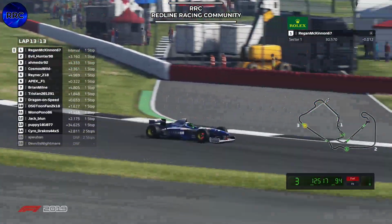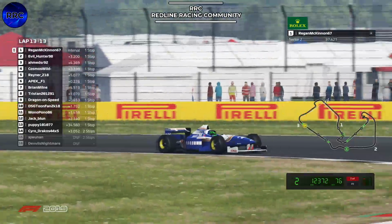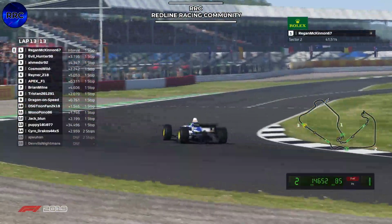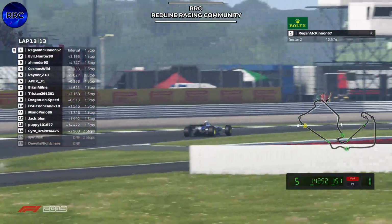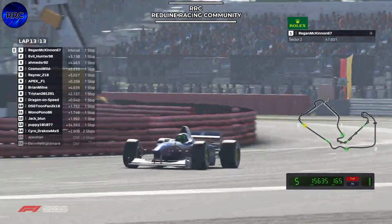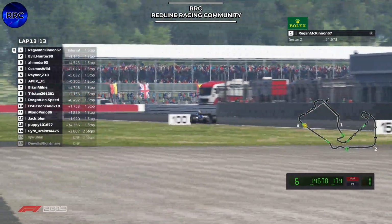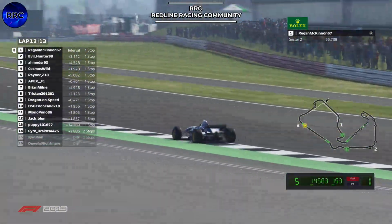Kyle can see the win just ahead of him. It's a tenth. Regan is close, found a little bit. That fuel light's starting to flash. It flashed on Kyle's car. They've both got flashing fuel lights then on lap 13. Regan with the 3-second penalty. Kyle, there's 1/10 in it. This is going to be close now. 1/10 in it.